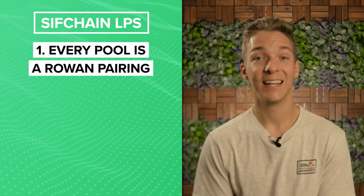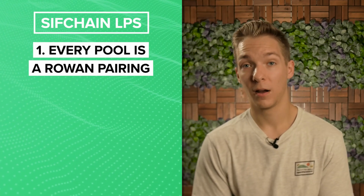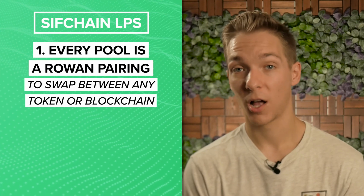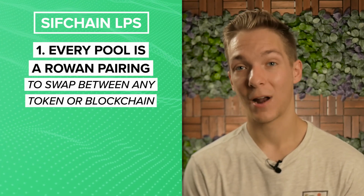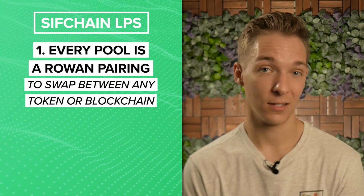With Sifchain though, there are two unique qualities that differentiate their liquidity pools from other DeFi platforms. First, 1/2 of every liquidity pool is the native Rowan token. So you won't find any stablecoin pairings, Ethereum pairings, or anything else unless it's with that Rowan token. However, this is also the reason that you're able to swap across multiple blockchains. You can either swap into Rowan tokens and then into something else, or choose to swap directly into other assets while the Sifchain platform swaps through the appropriate Rowan token pairings behind the scenes.